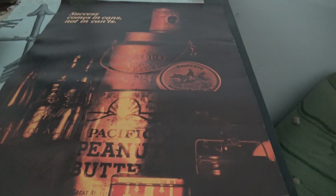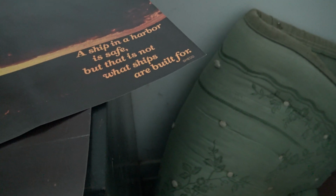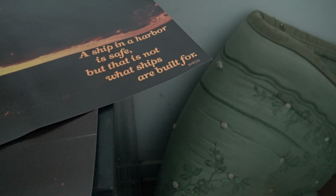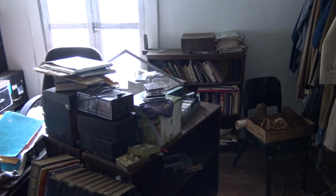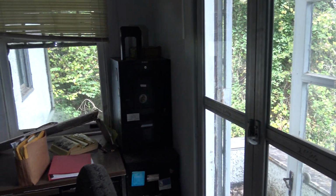Success comes in cans, not in can'ts. A ship in a harbor is safe, but that is not what ships are built for. So I guess these are old inspirational, motivational stuff. When I want your opinion, I'll give it to you. And then you've got the old Anglo-American Law. So this must have been another office. Another pretty view from outside.